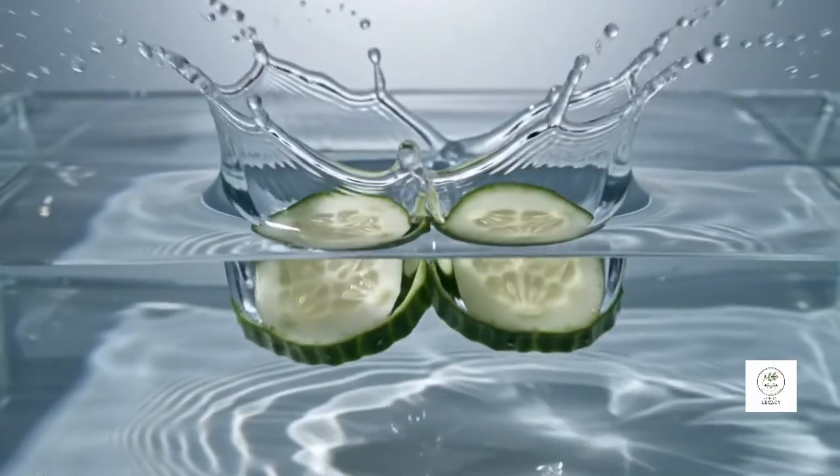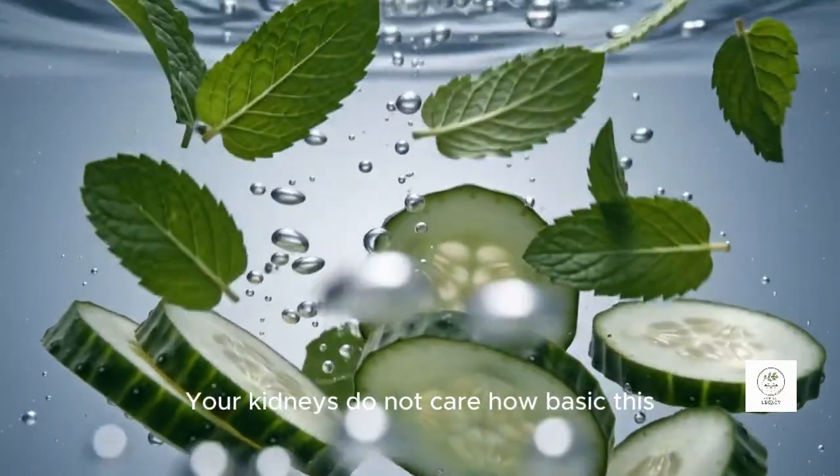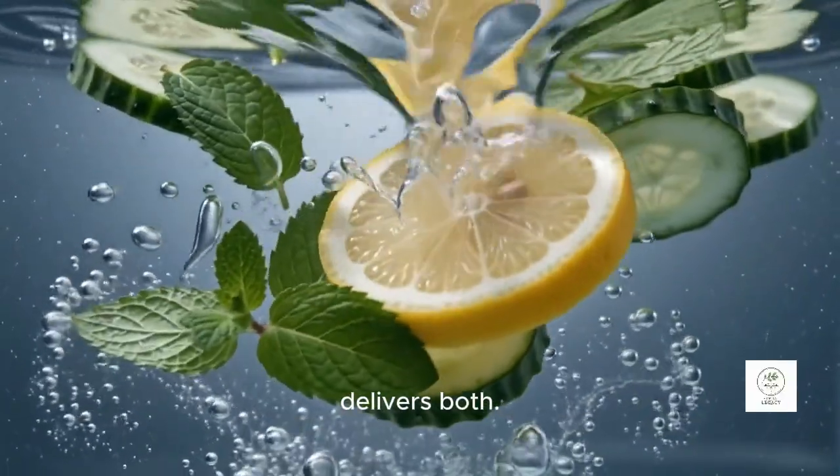Here is the practice. Juice 2 whole cucumbers with a few mint leaves and a squeeze of lemon. Your kidneys do not care how basic this looks. They care about water and minerals, and this delivers both.